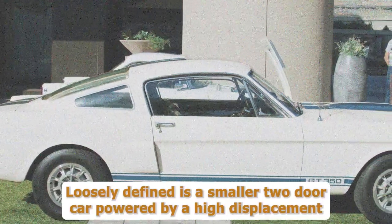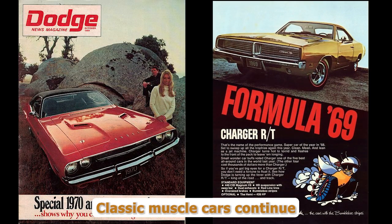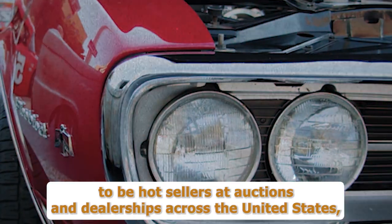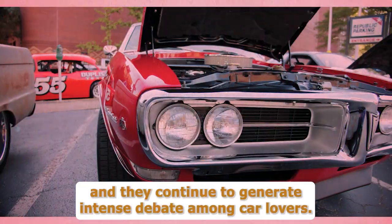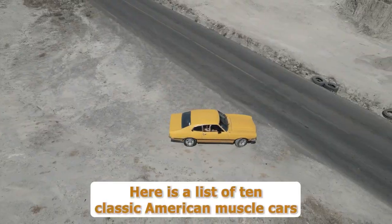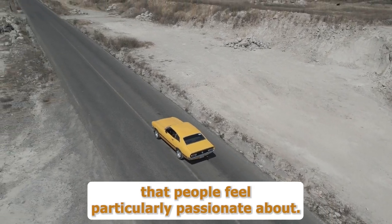Loosely defined as a smaller, two-door car powered by a high-displacement engine that is typically found in a larger, full-sized sedan, classic muscle cars continue to be hot sellers at auctions and dealerships across the United States, and they continue to generate intense debate among car lovers. Here is a list of 10 classic American muscle cars that people feel particularly passionate about.